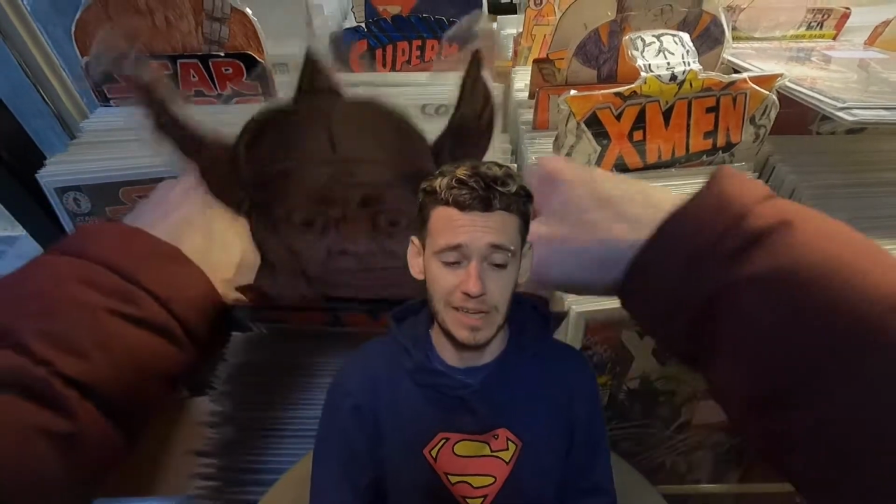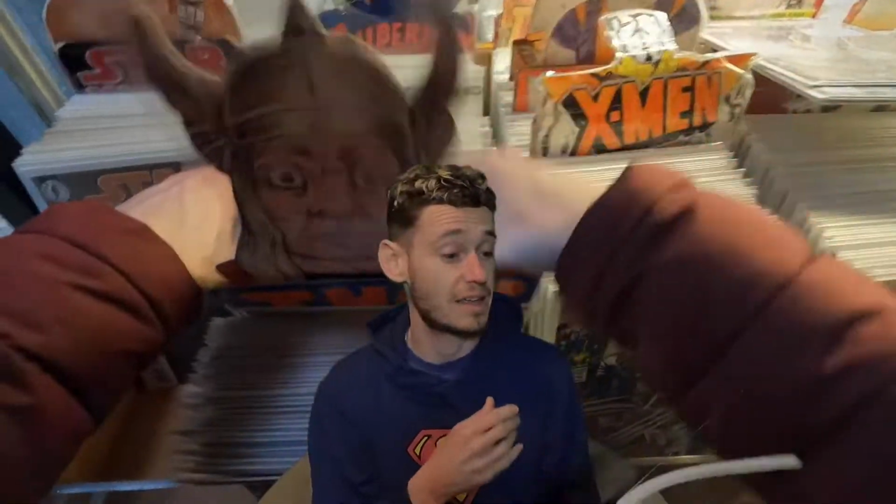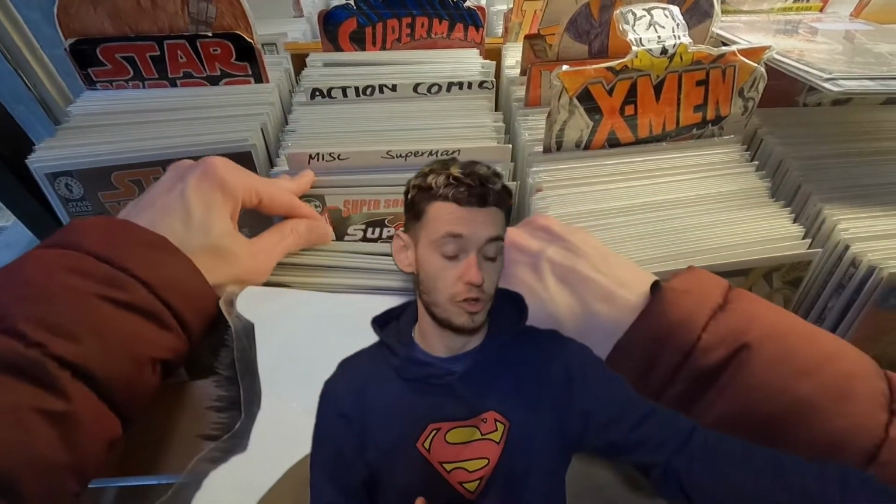Next, I'm a massive Elseworlds fan when it comes to DC Comics, and I found Batman Dark Knight Dynasty for £3. And it looks really cool. I'm guessing this is Batgirl or Batwoman, but you've got 2 Batmen either side of her. This looks cool. I will read any Elseworlds comic because I love a different take on the characters we know so well.